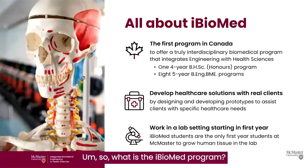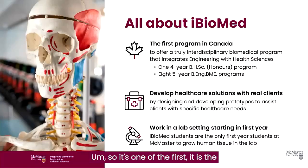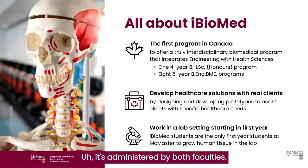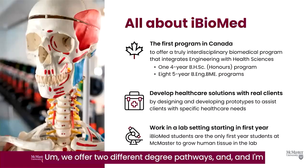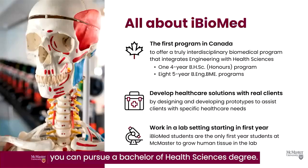So what is the iBioMed program? So it's relatively new. Next year will actually be our 10th year of having students come through the program. It is the first program that is a true integration between engineering and health sciences. So what do I mean by that? It's administered by both faculties. So there's instructors who teach directly within the program from both, which is a pretty unique experience. We offer two different degree pathways, and I'm going to talk a little bit about that as well. You can pursue either a biomedical engineering degree, or you can pursue a Bachelor of Health Sciences degree.